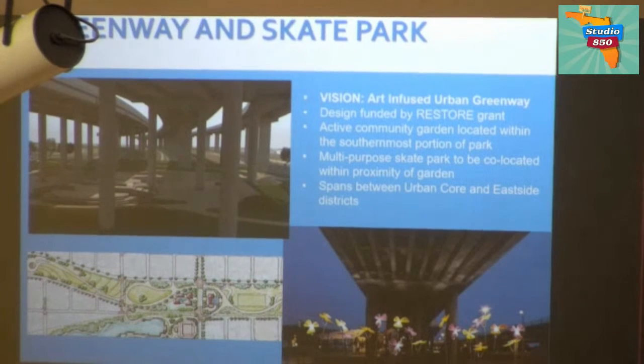And so the project is expected to last starting now until 2022. At that point, we would have all of our designs and permitting completed. As was already stated, this is a Restore Direct Component allocation. That's how it's being funded. And our project goals are water quality improvements, stormwater attenuation, recreational opportunities, public art and learning, and skate. We're looking at putting in a skate park and a community garden, with future expansion.